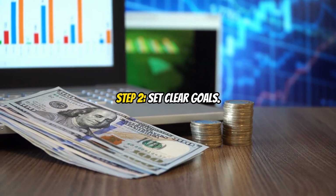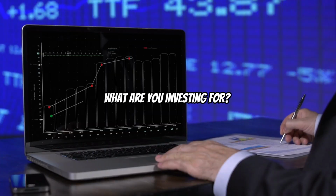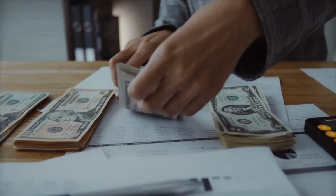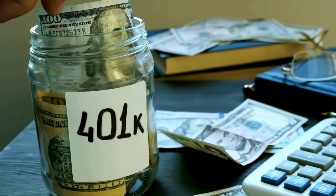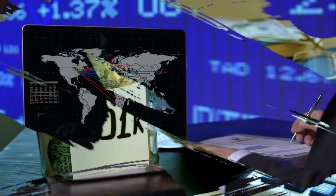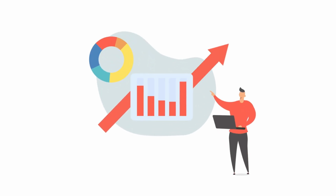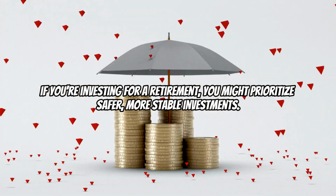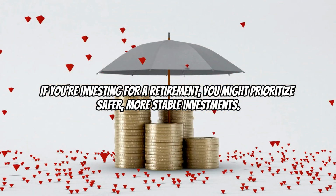Step 2. Set clear goals. What are you investing for? Whether it's saving for a down payment, funding your child's education, or building wealth for retirement, having clear goals will guide your investment decisions. Different goals may require different investment strategies, so be specific about your objectives. For example, if you're investing for retirement, you might prioritize safer, more stable investments.